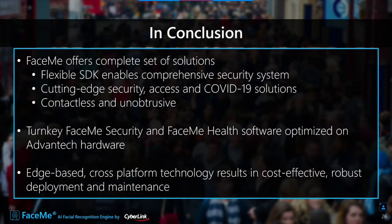In conclusion, FaceMe offers a complete set of solutions for factories and warehousing facilities. We have our flexible SDK that can enable comprehensive systems. We have cutting-edge security access and COVID-19 solutions. So we have all these features that exist already in the SDK. We can have a number of contactless and unobtrusive use cases. And on top of that, we have the turnkey software, FaceMe Security and FaceMe Health, that are both optimized on Advantech hardware and can be deployed very easily without a system integrator. So this edge-based cross-platform technology results in a cost-effective, robust deployment and easy maintenance.